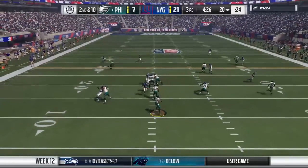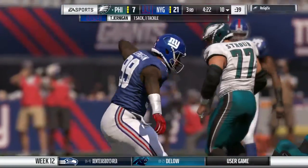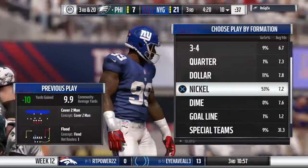He'll try again with the arm here on second down. Now the pressure comes, and he goes down. Just inside the 10, back at the 9.